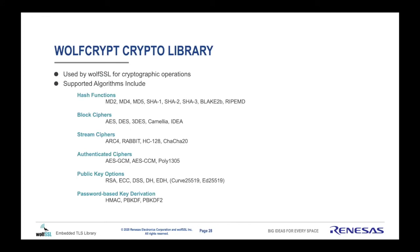wolfCrypt sits underneath wolfSSL. This provides all the cryptography operations. It can be used directly, and algorithms can be compiled in and out on an algorithm-by-algorithm basis. So here you can see all of the algorithms included. This is your standard algorithms, in addition to some more progressive ones like ChaCha20, Poly1305, and Curve25519 and Ed25519.